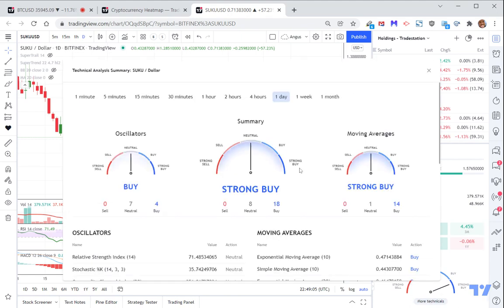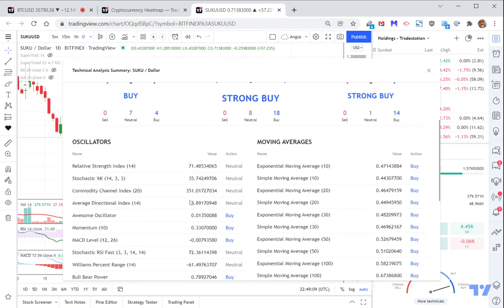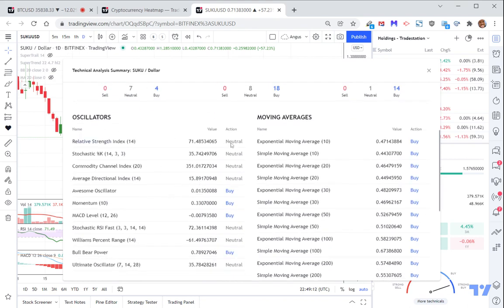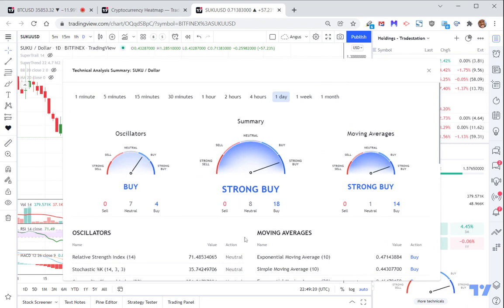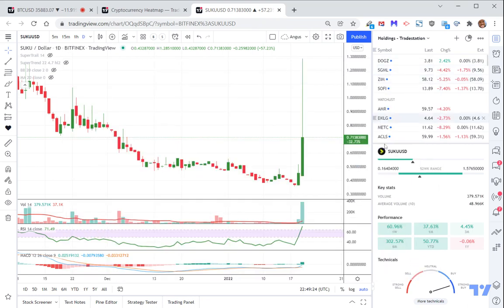You can click on this and you can see that's a technical summary, and that's just based on all the moving averages. So you can see here, you've got all these oscillators and what they're suggesting, it's either neutral or a buy. You've got all these moving averages. So based on the moving averages, it's a buy, and it just sort of all adds up to give you overall a strong buy signal for this particular coin.